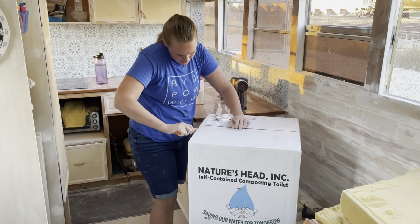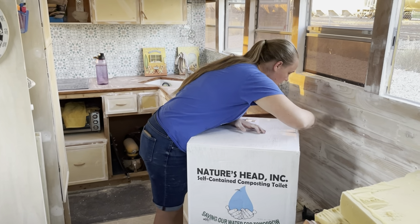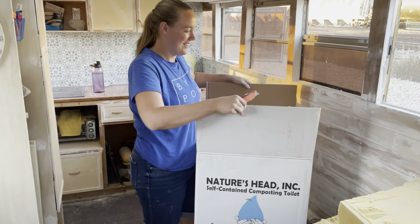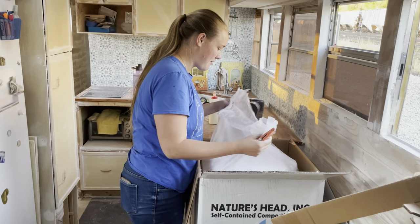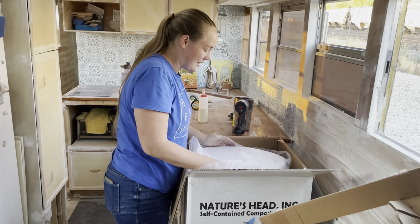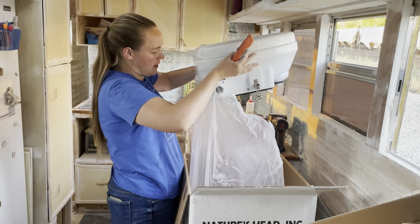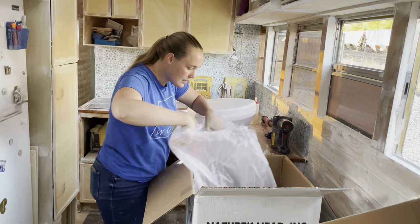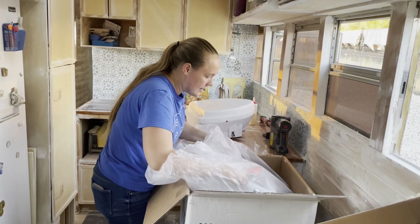Oh boy, this day has finally come. Yeah. It's surprisingly light. This is the top part of it. This is the bottom part of it.